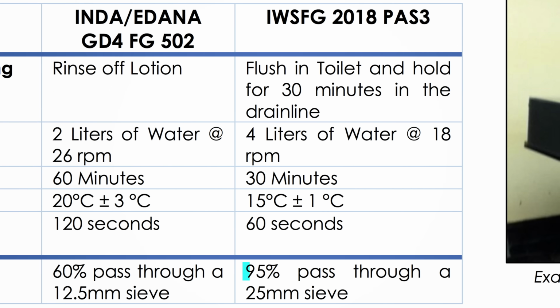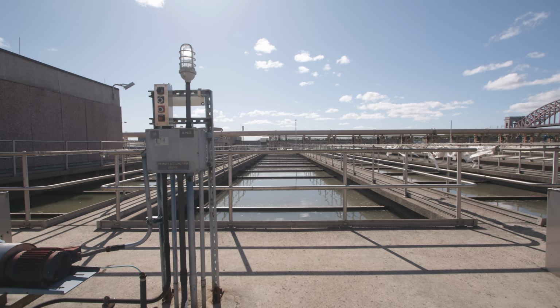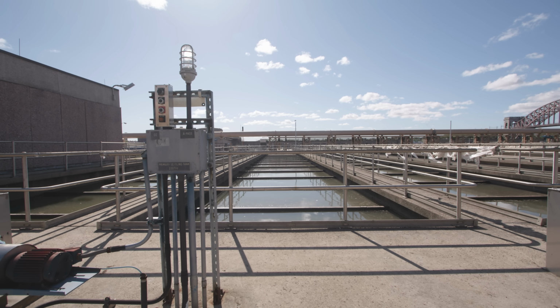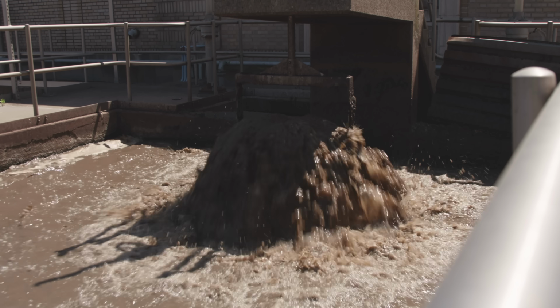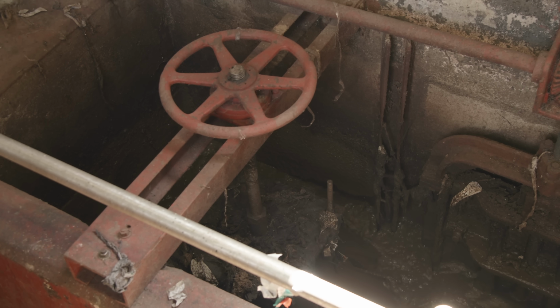For their standard, products have to dissolve 95% of the way after half an hour at 18 rotations per minute, a much higher bar than the 60% industry benchmark. In other words, sewage facilities say that much more of the material has to dissolve in a shorter period of time in order for the product to play nicely with their machinery.